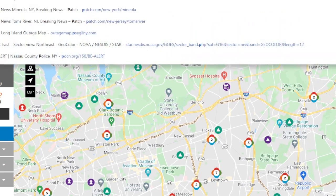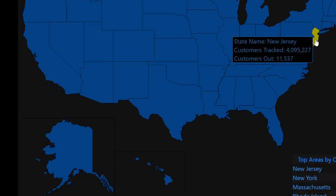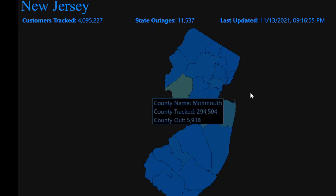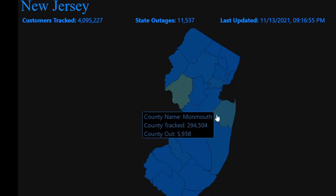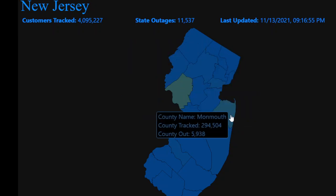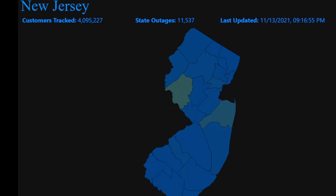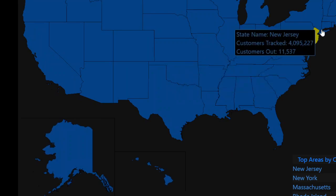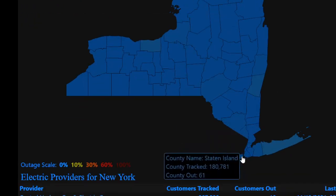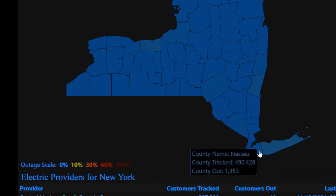Let's go to powerouts.us. New Jersey's up there, too. New Jersey has 11,000 people without power. Hardest hit counties, Monmouth, Hunterdon. North Jersey, not so much, but it seems like it's mainly Monmouth and Hunterdon counties that have the most outages right now. We look at New York. The city didn't get hit too hard with power outages, but we do have some in the Hudson Valley, but it's mainly Long Island.